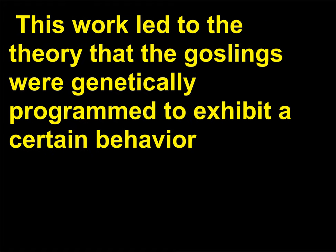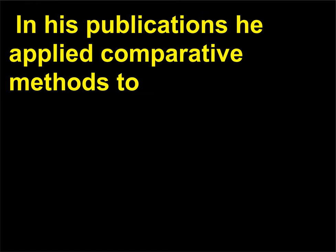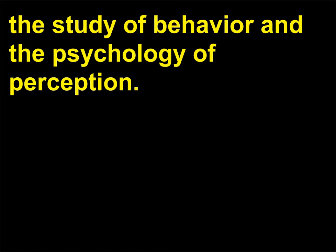This work led to the theory that the goslings were genetically programmed to exhibit a certain behavior with regard to any large organism that was near them during a critical early period of their life. In his publications, he applied comparative methods to the study of behavior and the psychology of perception.